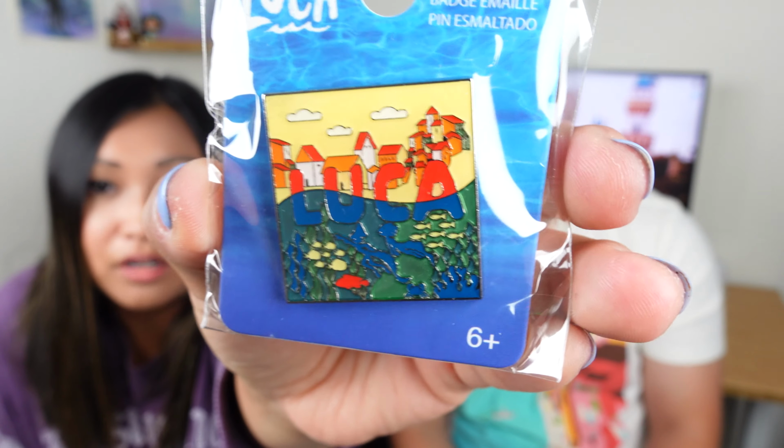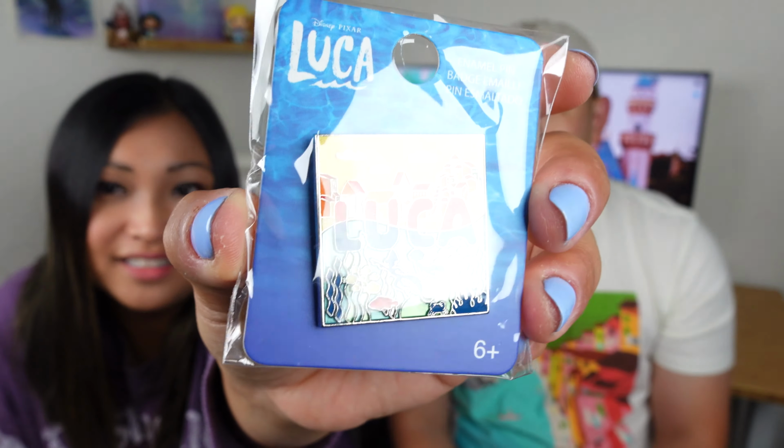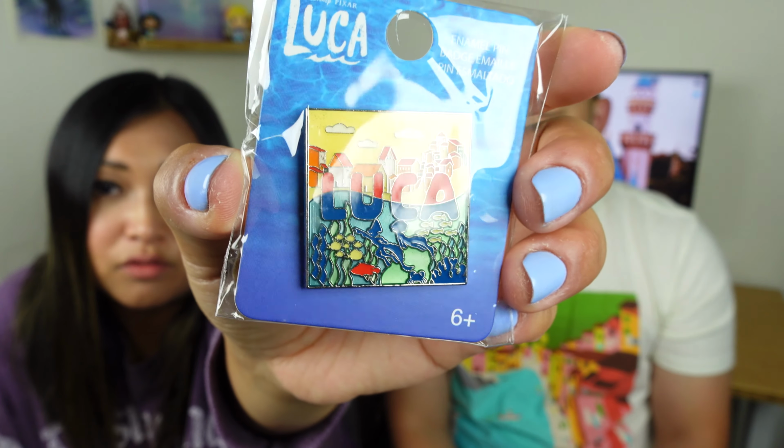And then I also got this Luca pin, which I realize is the same exact art as the DSSH series that released, like the LEs, but it's okay because this one's a little smaller, it's square instead of round, and I loved Luca. All right. Awesome. So what's next? Disney store!